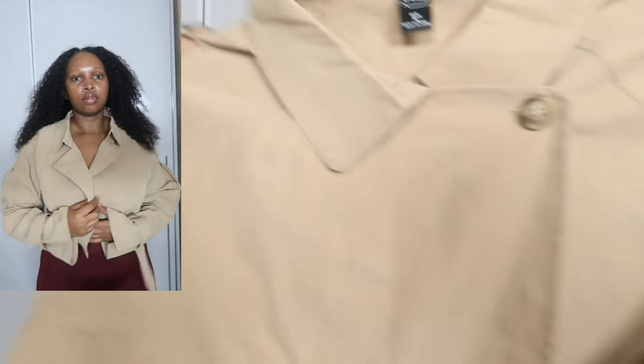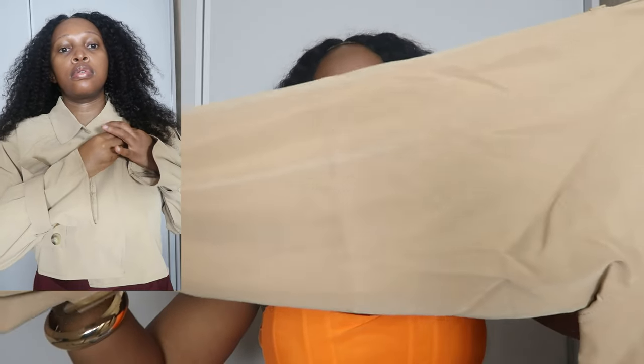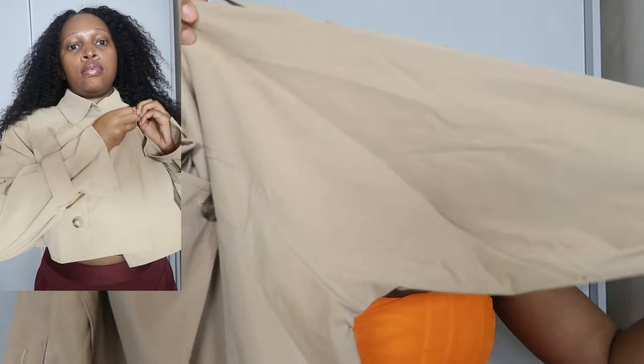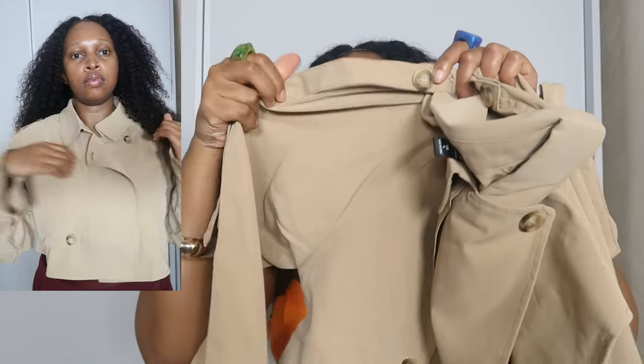So this is how it's looking. It's also from the Daisy collection. It's not very warm. It's not giving thick material, it's giving a shirt material. And this was in a medium. I like this. It also has this detailing here, which is quite cute.